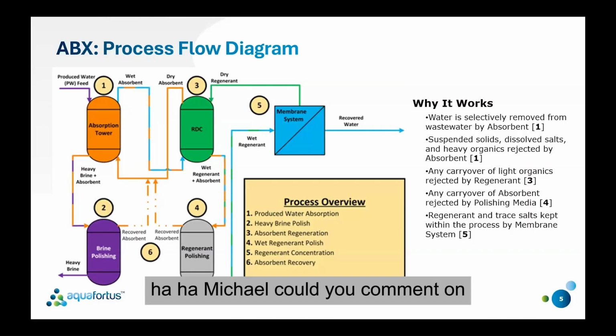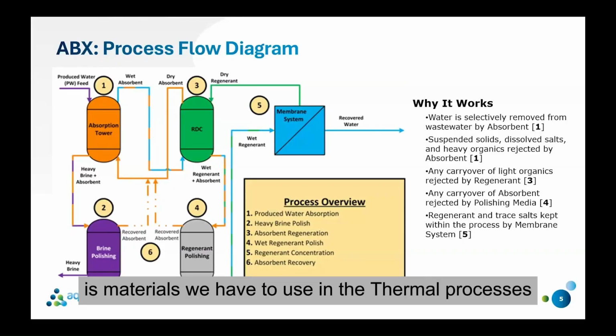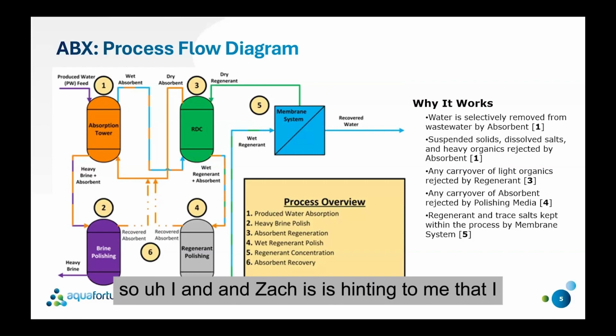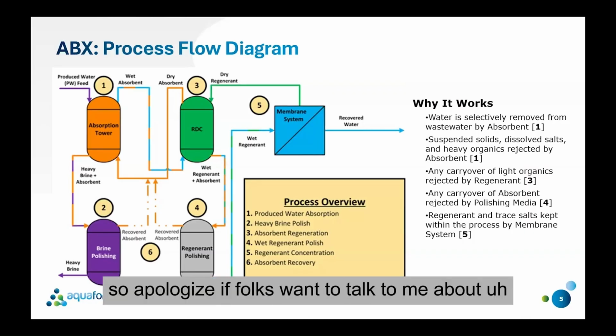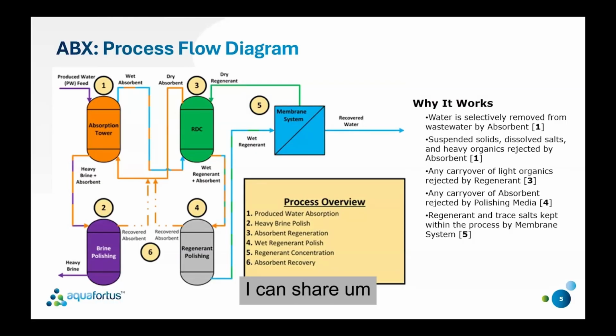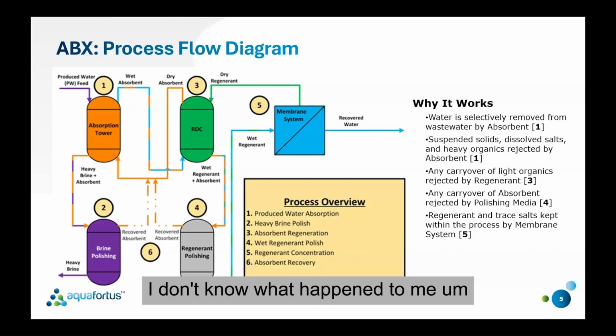Michael, could you comment on one of the concerns we have with produced water and heating it up, which is the materials we have to use in the thermal processes? Do you have any advantages there? Absolutely. No, thank you for that. Zach is hinting to me that I need to move on. I have 7 or 8 more slides that I'm probably going to have to miss most of, so I apologize. If folks want to talk to me about the rest of this deck, it's public information I can share. My clicker's no longer working.